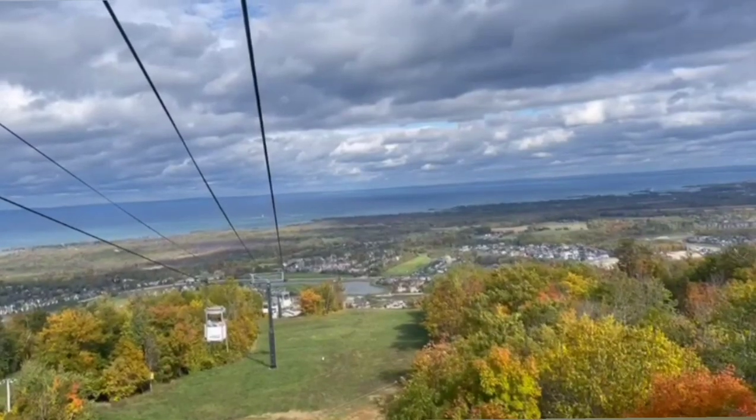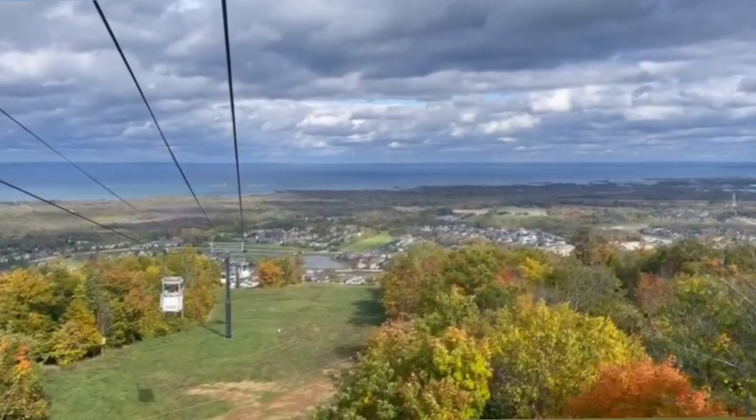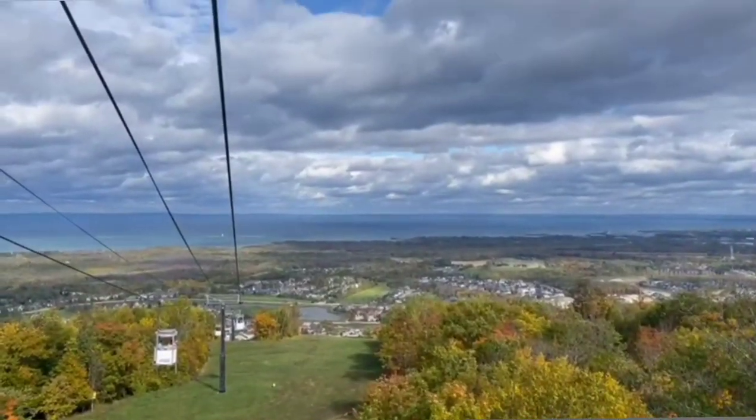Why not ride the open-air gondola for a stroll in the Blue Mountains' wooded terrain?